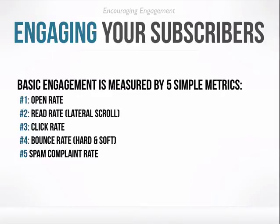So let's talk about the way that basic engagement is measured. Okay, it's measured by 5 simple metrics. Open rate, read rate, and this is usually determined by a lateral scroll. So in some cases, depending on the length of your email, that could be hurting you. I know you get a lot of bang for your buck with short mails.